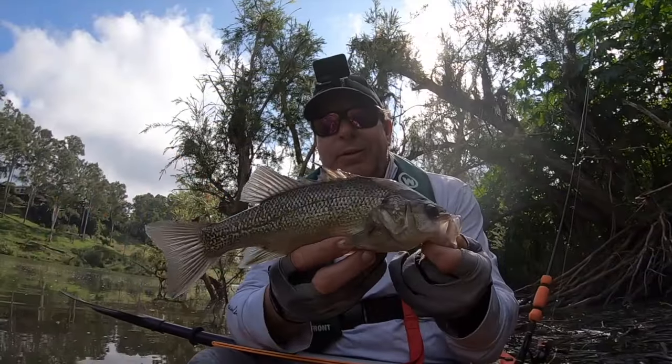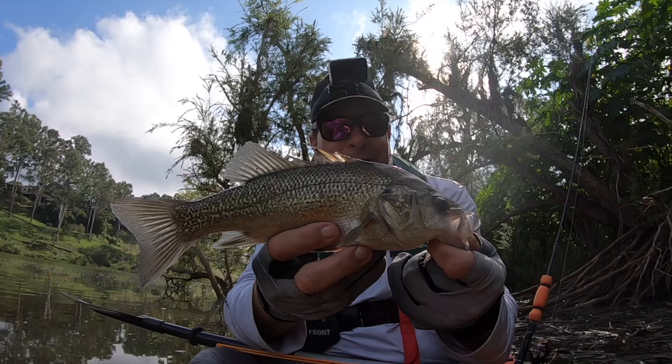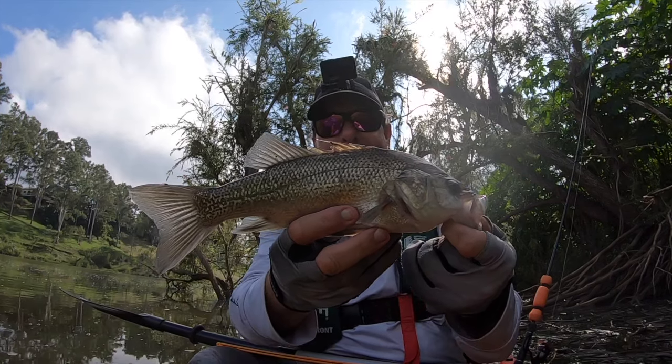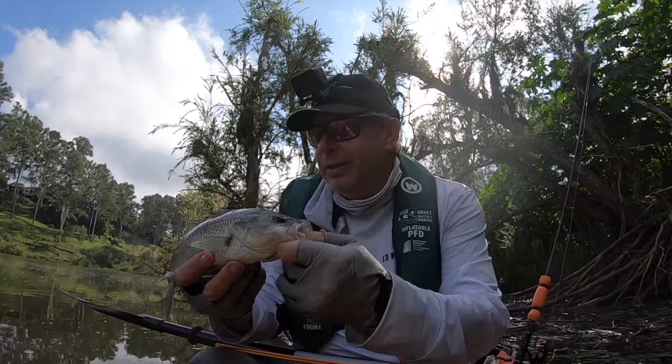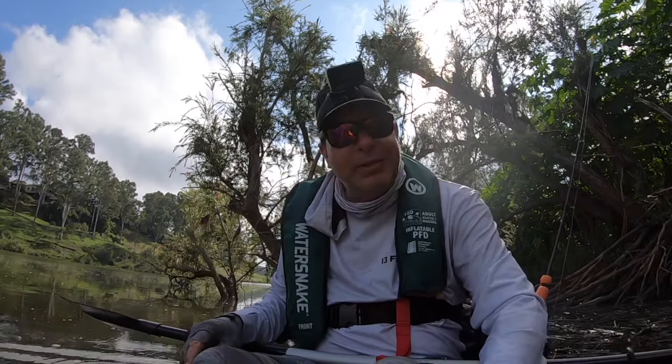I reckon that could well be the other one that I saw a little earlier. And again, there's that fin deformity again. It's probably looking straight into the sun with this. But anyway, 33 centimetres. A few bigger ones off this snag, which is nice. Nice little patch of fish too.